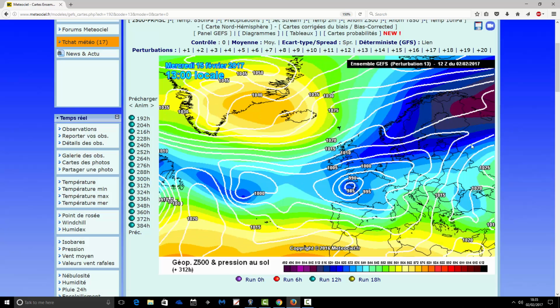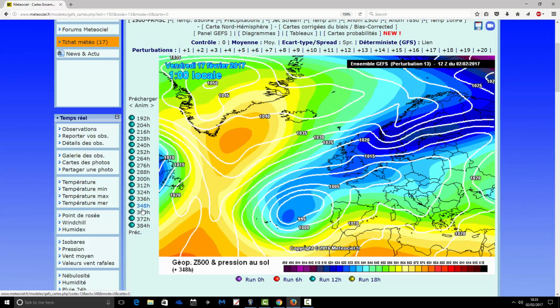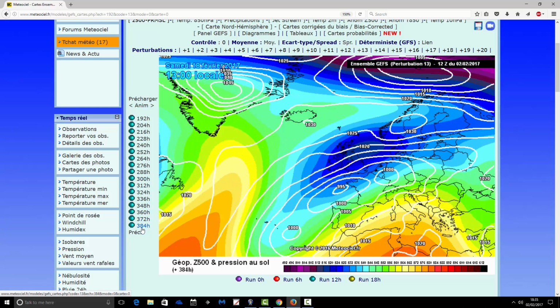This is the 15th of February, where the winds are coming in from the east. It's bitterly cold, probably bringing snow showers, and this low pressure to the south could bring persistent snow across southern parts of the country. That looks very, very cold, that one. That's quite a severe one. Ensemble member number 13.